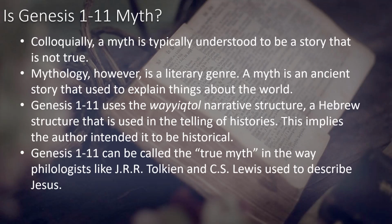You heard me mention myth on the last slide. Now, we might be thinking, am I going to call Genesis 1 through 11 myth? Well, yes, but not in the colloquial understanding of the word myth. A myth is typically understood to be an account that's not true or an untrue story. Well, that's not what I'm talking about. It's not an untrue story. Rather, I'm talking about the literary genre that Genesis 1 through 11 would fall into if you were analyzing it as a historiographer would do.